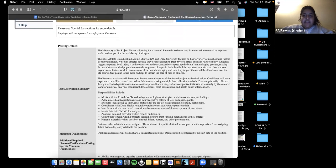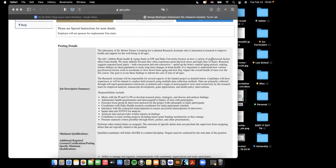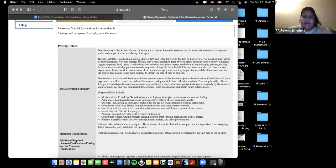The laboratory is looking for a talented research assistant who is interested in research to improve health and support for the well-being of all ages. The lab's blah, blah, blah. I'm not saying blah, blah, blah because you know what I'm trying to say. It focuses on how a variety of psychosocial factors affect brain health. We study athletes because they often experience great physical stress and high rates of injury. So it talks about the purpose of the organization, and then it specifically lays out their goal.